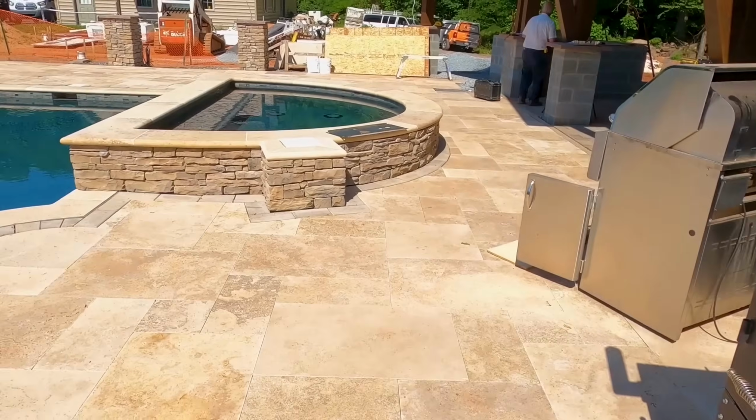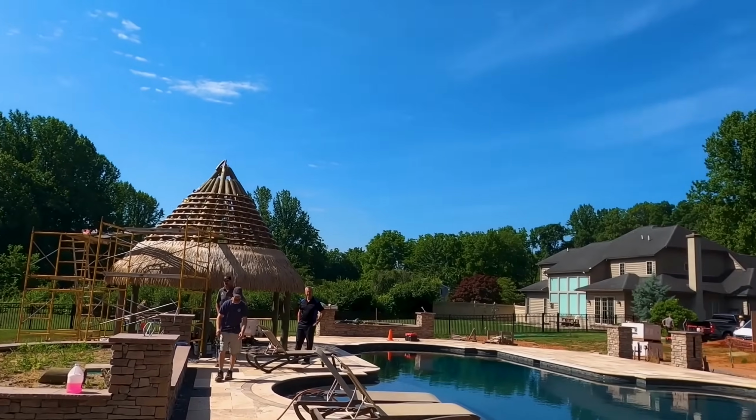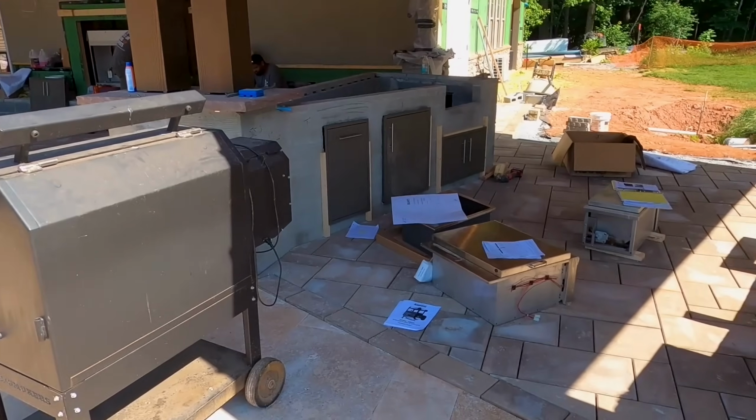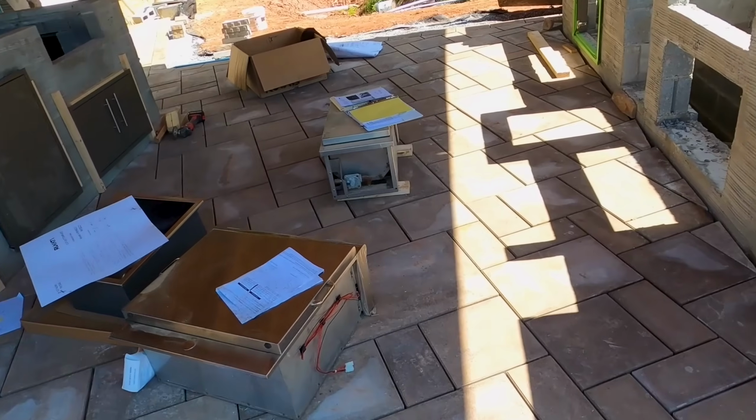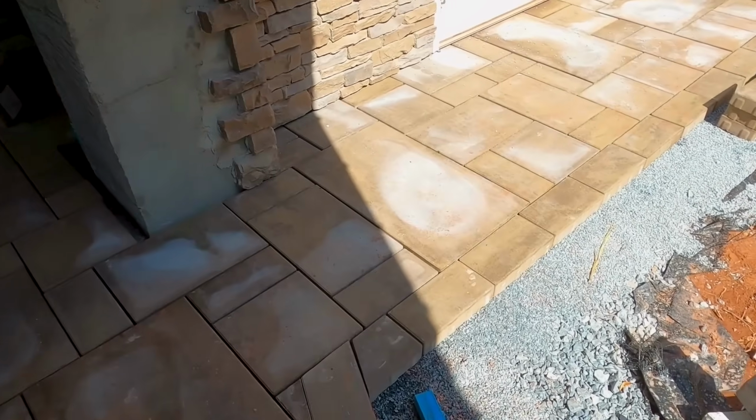Back here at the vacation yard. Sun shining by day. Things going on. Got folks fixing the palapa. Folks putting in the outdoor kitchen. We laid all the pavers yesterday. Got them cut in this area. Did this little walkway over here as well.